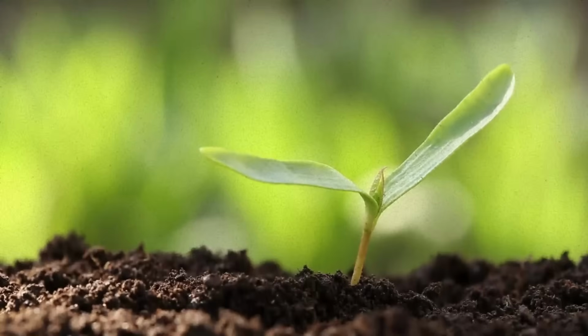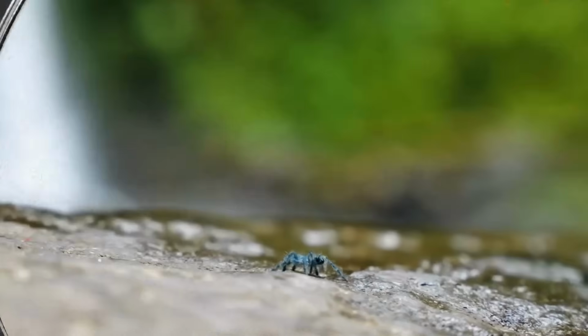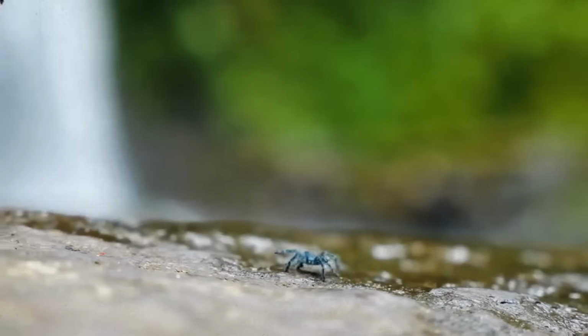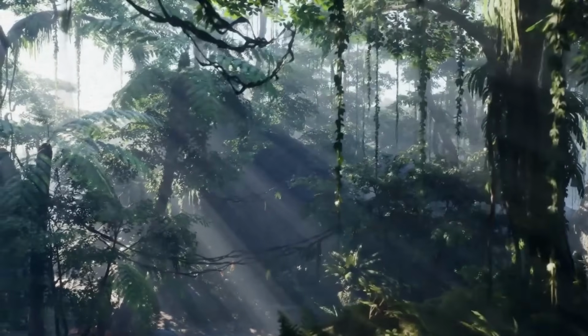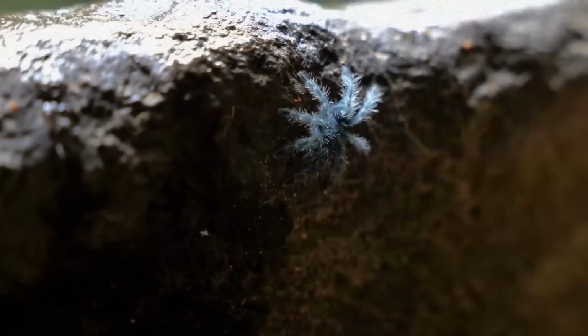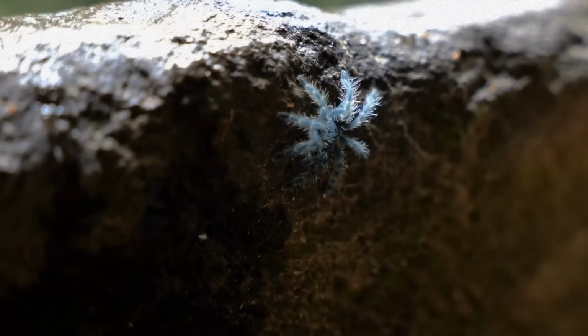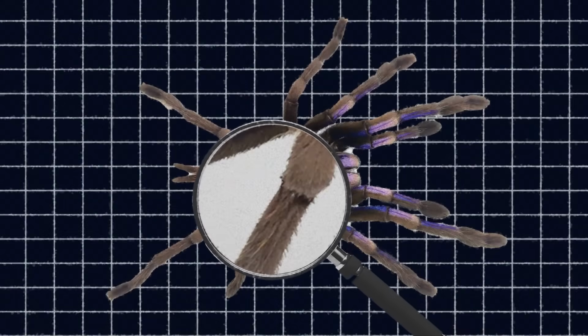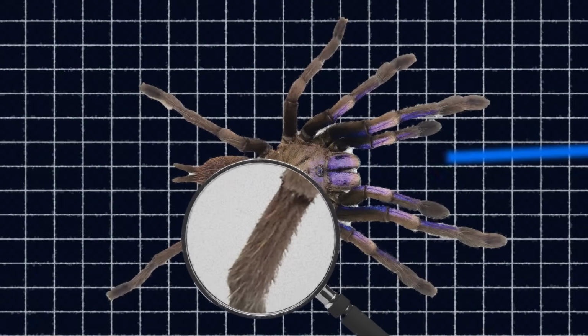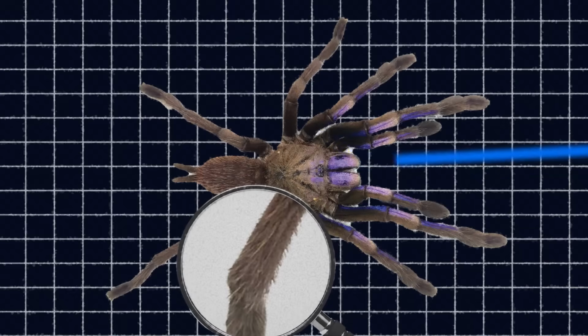If you think small creatures aren't scary, wait until you meet the electric blue tarantula. This newly discovered species from Thailand's mangroves has an almost otherworldly electric blue color. Its vibrant hue doesn't come from pigment, it is actually caused by the unique structure of its hair, which reflects blue light, making it look like an extraterrestrial being.